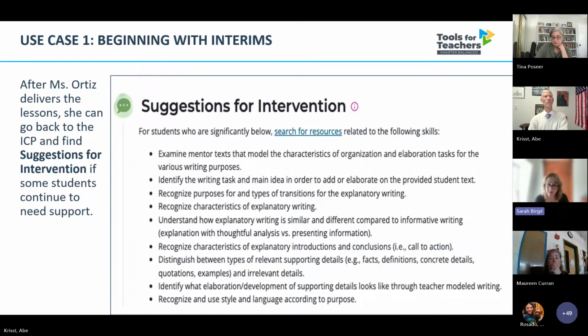So another aspect of those playlists are the suggestions for intervention. So Ms. Ortiz doesn't need to be like, right, these 5 kids still aren't getting it. What do I do? Here's a list of instructional moves and suggestions that she could take to support that cohort of students.